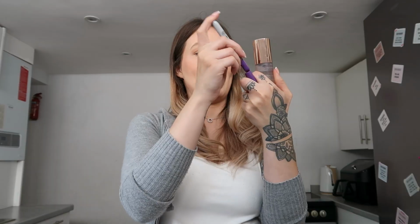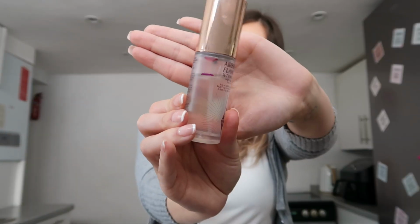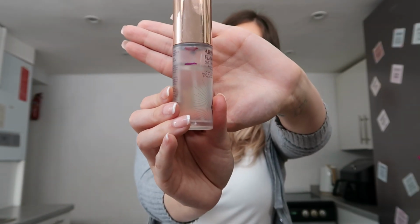A new product that we rolled in last month is the Charlotte Tilbury Airbrush Flawless Setting Spray. I go through a lot of setting spray when I'm doing my makeup, especially when I'm doing my makeup a lot. So that's our usage on this one so far. Amazing progress for our first month, so cannot wait to see where we go in the next few months with this, but fairly confident setting sprays are an easy one for me to finish and get through.